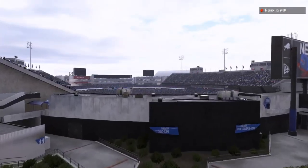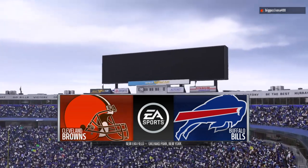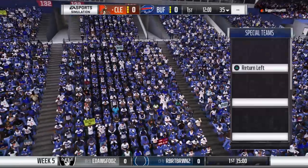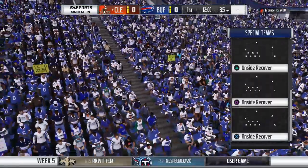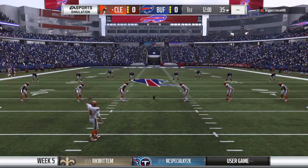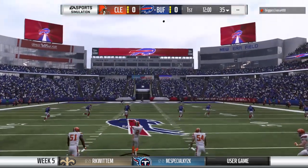Autumn has come to upstate New York, and we find ourselves at New Era Field in Orchard Park. The scene a few moments ago, here it is. It's unlike any other in sport as both teams made their way out of the tunnel. These folks are fired up as their guys are ready to do battle between the Cleveland Browns and the Buffalo Bills.